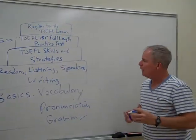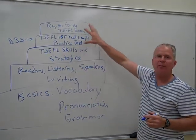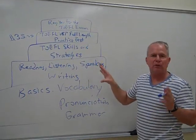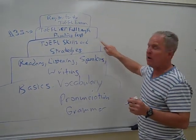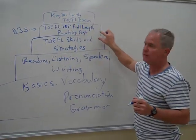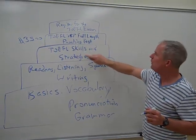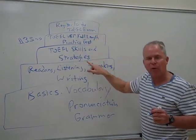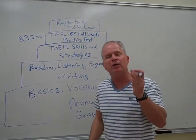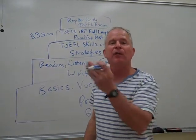So let's go over these steps. So I'm saying 1, 2, 3, 4. There's maybe 5 different things you want to worry about. Now, a lot of students, they spend a lot of time. They skip the practice test thing. They get a TOEFL book. They study the skills and strategies. They take the TOEFL test. They don't pass. They go back to the TOEFL skills, but they're not really studying effectively. That's not going to help them overcome their problems.